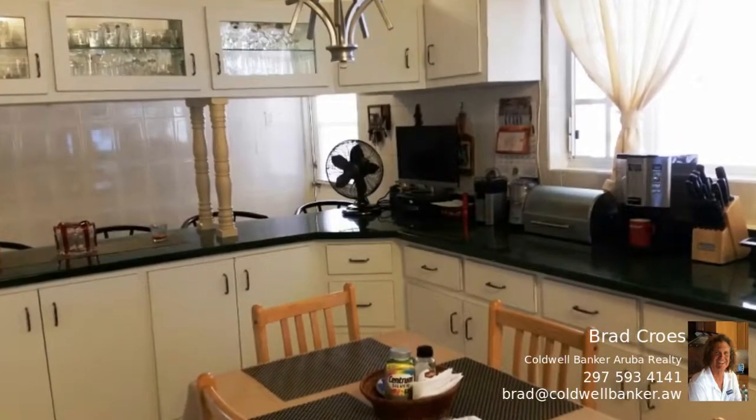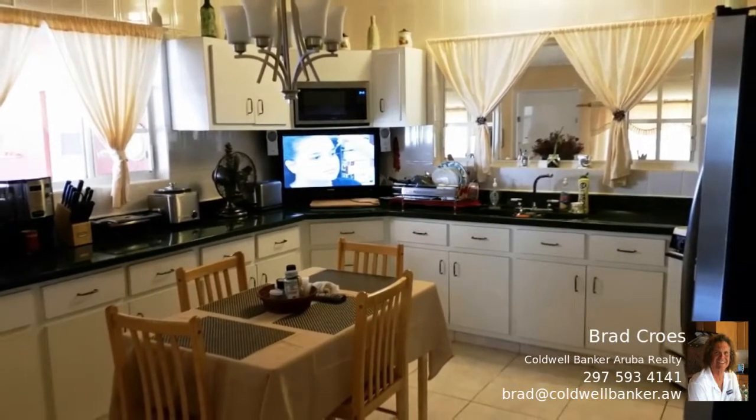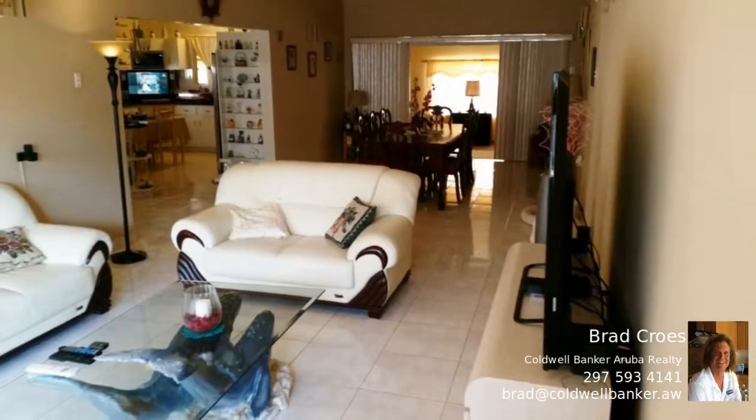which could be used as a media room. There is a spacious laundry room, and the garage has enough space for four cars. This home is fully air-conditioned and is just waiting for a new owner.